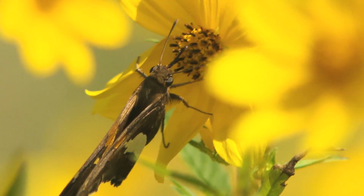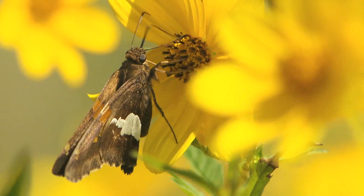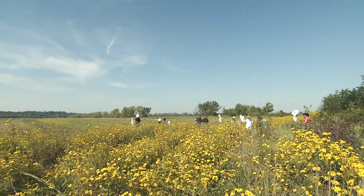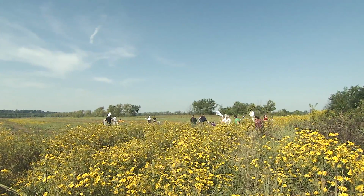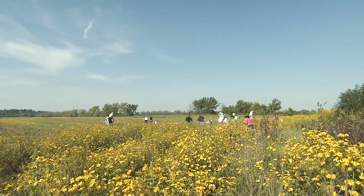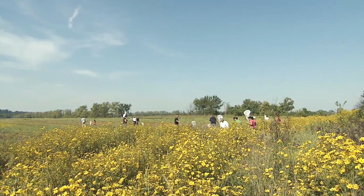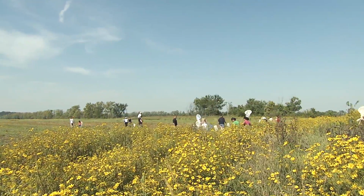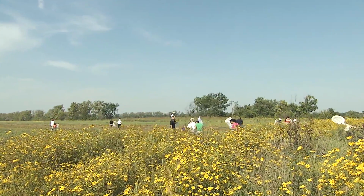We have a lot of families come out, scout groups come out, the general public, and they'll come out. We will provide them with nets and then give them an area where they can find nectar plants, and the nectar plants are what are going to attract those monarch butterflies. So they have an opportunity to catch those butterflies and bring them to us so that we can tag them.